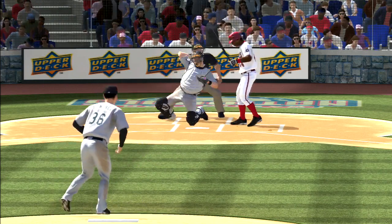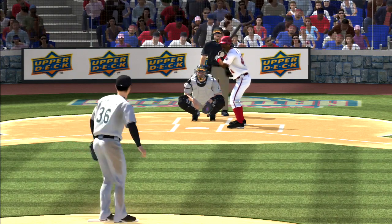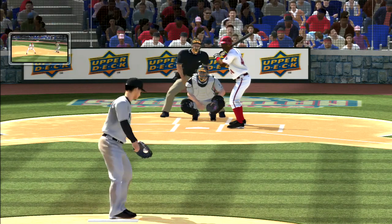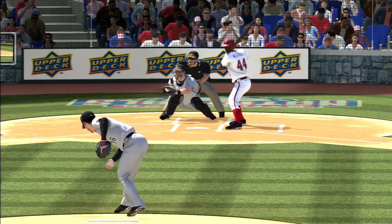And he lays off a pitch in there for the first strike. A little bit of sinking action on that fastball. One and one.